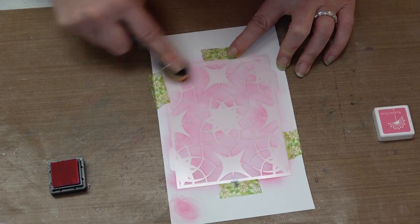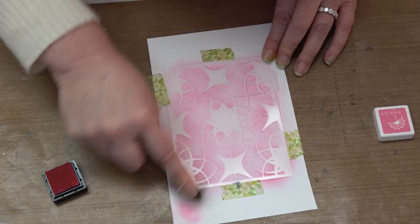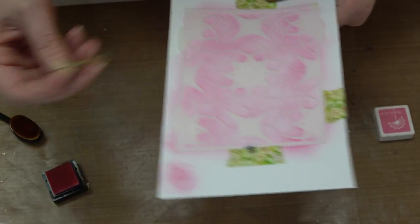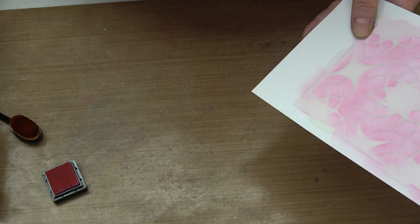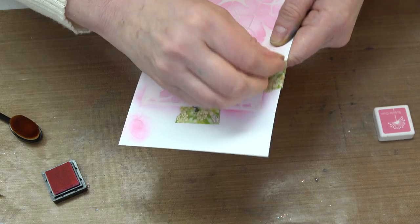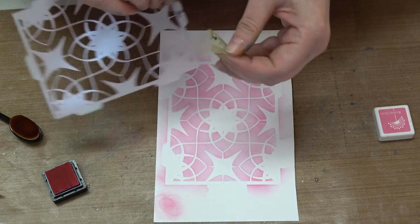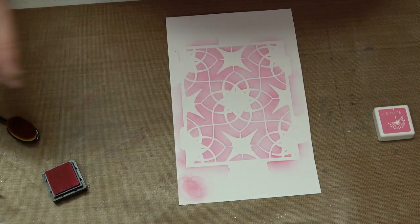And I want to show you this stencil all by itself. All right. So, all on its own, it's a beautiful stencil, just by itself. All by itself, it's a pretty stencil. But we want to make it more than that. So we're going to take our next stencil.